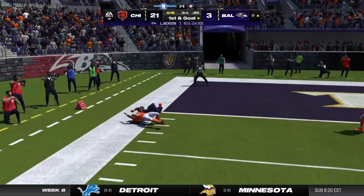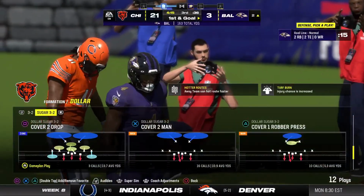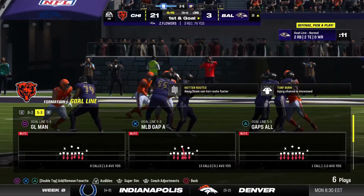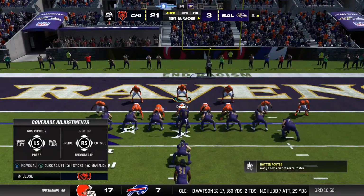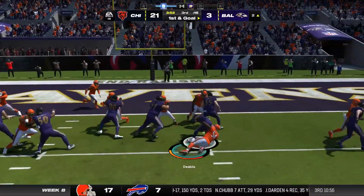That's caught. It's Flowers. And they are able to stop him, but he does take it all the way to the 2. That's good for 28 yards. It's taken a while for this offense to get going. A little creaky at the start, but they're oiled up now. A nice throw there, and they're really putting together a good drive.